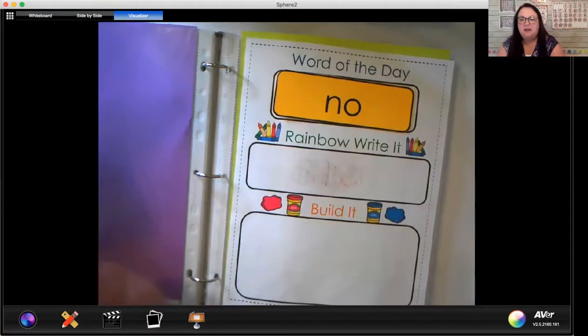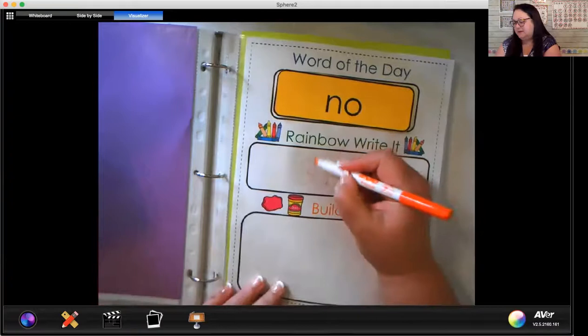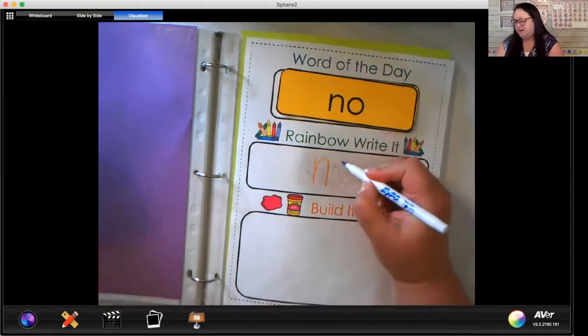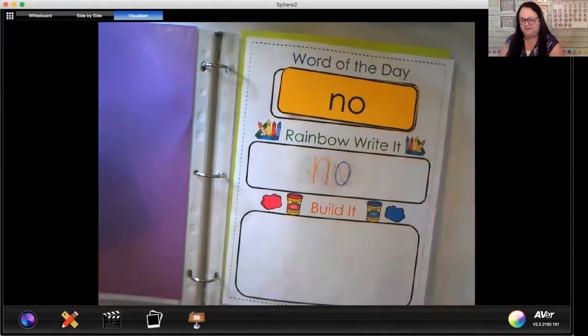So you can pick any colors you want of dry erase markers, and then you can write it in this box. So today I picked orange and blue. So N-O spells no. Easy, huh? And then I'm going to build it with Play-Doh.